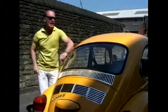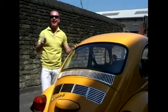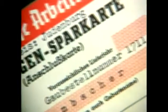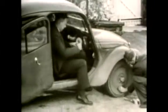I think people actually did. I think some people actually got their cars. After the war, they went, excuse me, I've got my book with the payments in and stuff like that. After testing here at Porsche's private estate in 1936, it was agreed that the new car was ready for production, named the KDF wagon.